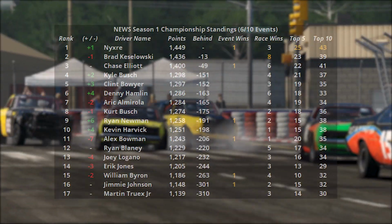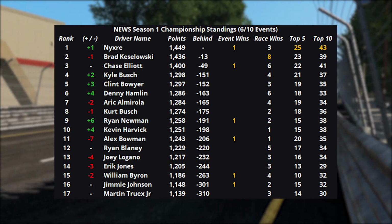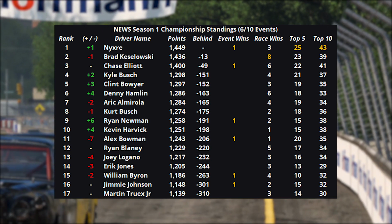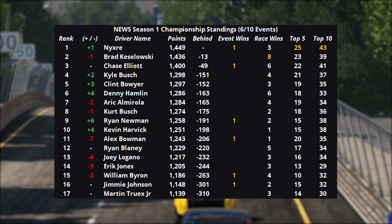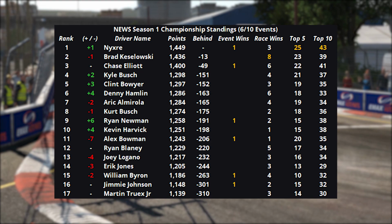So moving on to the points after the completion of the 6th event of this season, you can see that I have retaken the lead from Brad Keselowski by a meager 13 points, and lo and behold, Ryan No Neck Rocket Man Newman has actually picked up his first event win of the season, meaning that we are still yet to see anybody pick up more than a single event win so far the entire season.